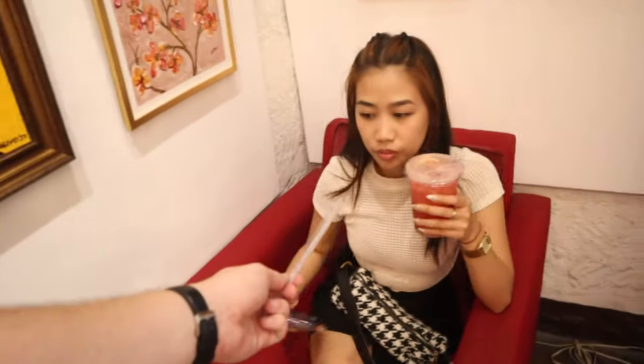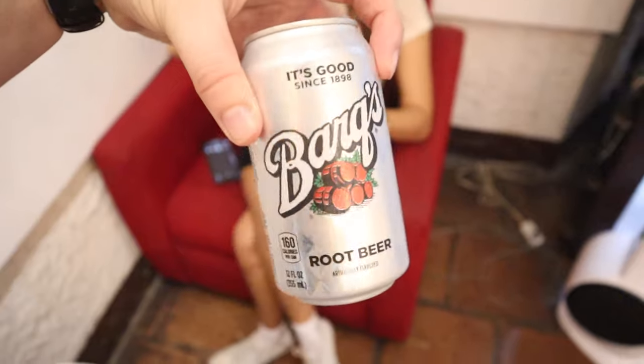All right, we're here at this cafe. Oh, here's yours. Passion fruit? No, hibiscus. And I got myself Bangs. I didn't even know they had this here. Bangs root beer. Refreshing. Oh, it's American. Yeah, this is definitely American. None of that Filipino diet-tasting soda. Yeah, there we go. Reminds me of home.